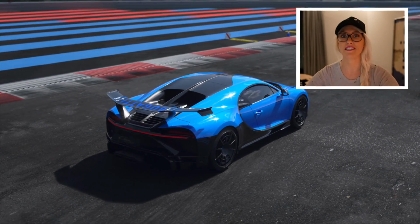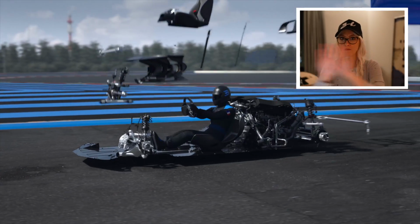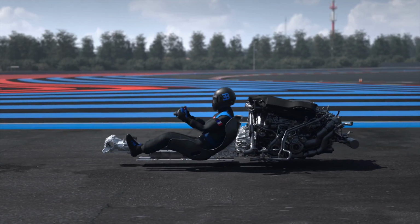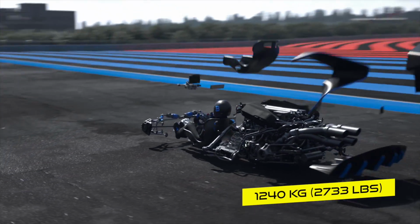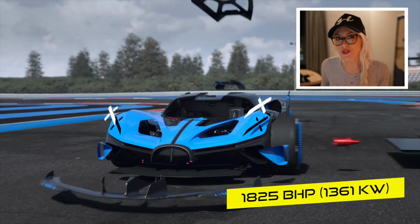The special thing about this car, you guys, is its power to weight ratio. Unbelievably, it has a power to weight ratio of 0.67. Now, let me just explain that in really simple terms. The car weighs 1,240 kilograms, but the horsepower is 1,825. That means it has over 1 horsepower for every 1 kilogram of this car.